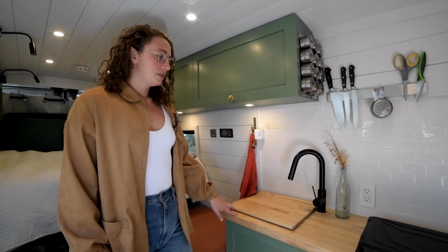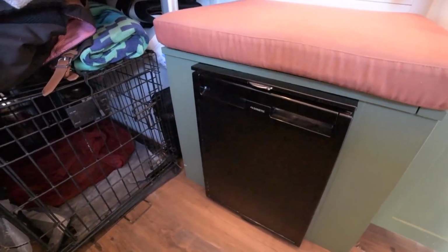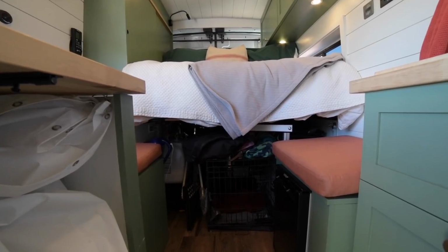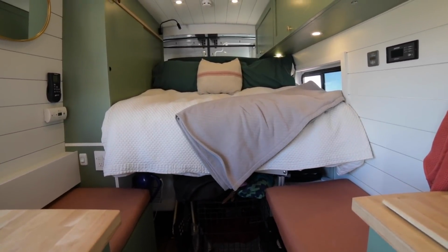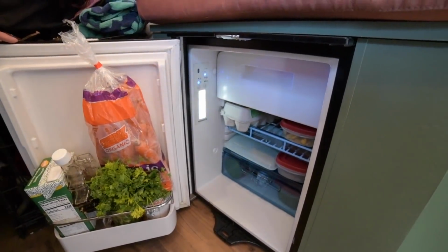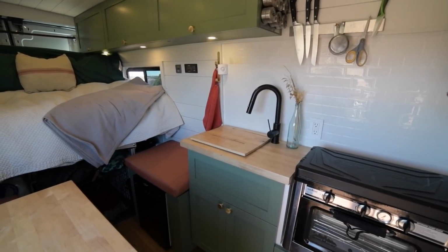The only thing I would do differently in the kitchen is I think I would lose this bench seat for a larger fridge. It's really just me. I do have friends come stay with me sometimes, but we're very rarely sitting across from each other on these benches. So just to have a little bit more food storage with a larger fridge would be the one thing I'd change in the kitchen. Under this bench seat, I have a Dometic fridge. There's a little freezer that you can remove if you ever don't need it. In any upgrades I make, I would upgrade to a larger one.